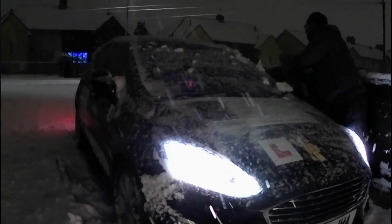In winter, especially if the weather doesn't look good, check the local weather forecast before setting out. If snow or ice is forecast, don't drive unless your journey is essential.